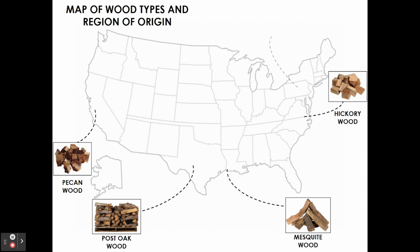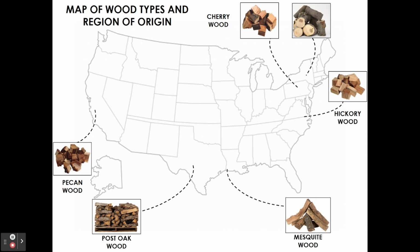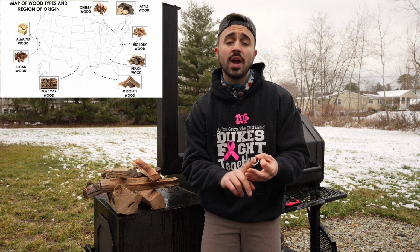Here in New York, we have access to some really great woods. We can get access to cherry wood that's grown here in New York, Pennsylvania, and those areas. Apple wood is pretty ubiquitous around the area of New York, especially where I live. But the main types of wood you want to get access to are hardwoods. Hardwoods include fruit woods and nut woods. That could be anything from apple, peach, cherry, almond, mesquite, post oak, white oak, maple, pecan. The list goes on and on.